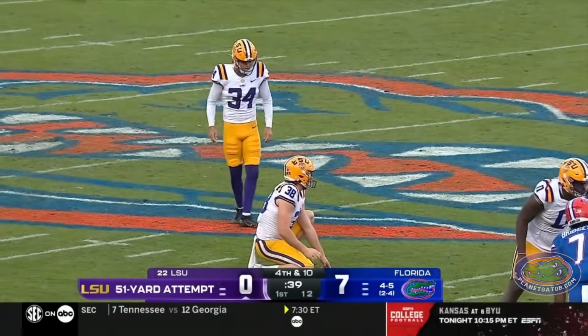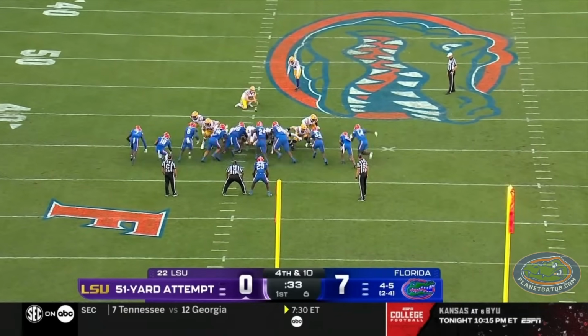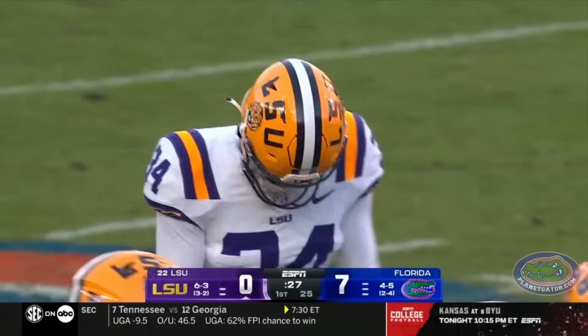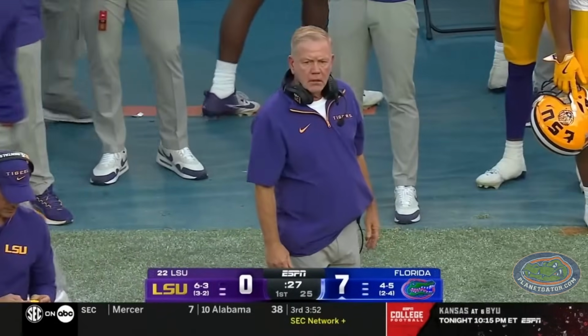Damian Ramos, his season long is a 48-yarder at Arkansas. Peyton Todd to hold. Snap back. Ball placed down. Kicks away. I don't think it's got enough. Nope, it's short and a little right. No good. All right.